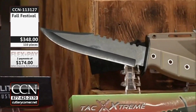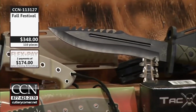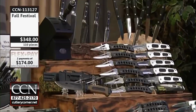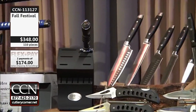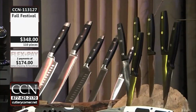I was so excited about this set when I saw it today because I thought, wow, there's some really good stuff in here. And then when Kayla told me, well, you know that kitchen set's a bonus, the Hen and Rooster kitchen set, I was like, you have got to be kidding me. So this is by far one of the best deals that I've had out here all year long.